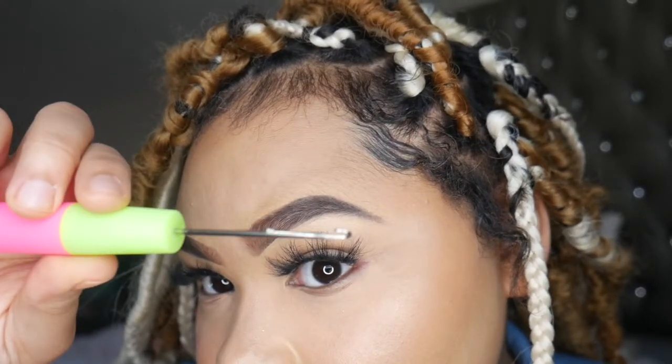It's also very important for me to mention that when you are putting the rubber bands on your hair to begin the braiding process, make sure you make the rubber band loose.